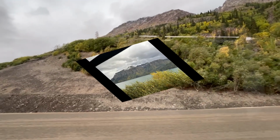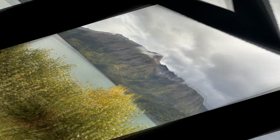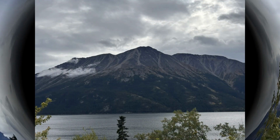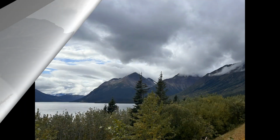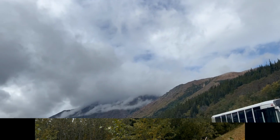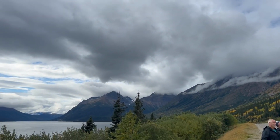Once we get a little further into the Yukon, we come across the Montana Mountain. Now, this is a deeply eroded stratovolcano located south of Caracross, Yukon. Montana Mountain was formed when the ancient Kula Plate was subducting under the southwestern Yukon during the late Cretaceous period.